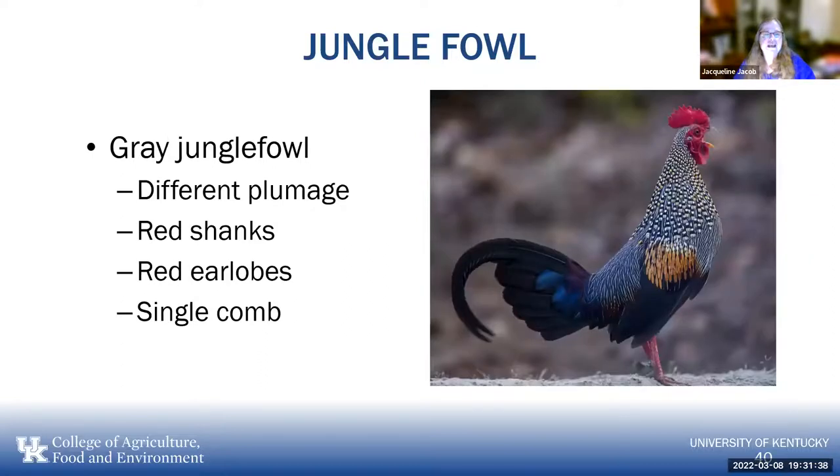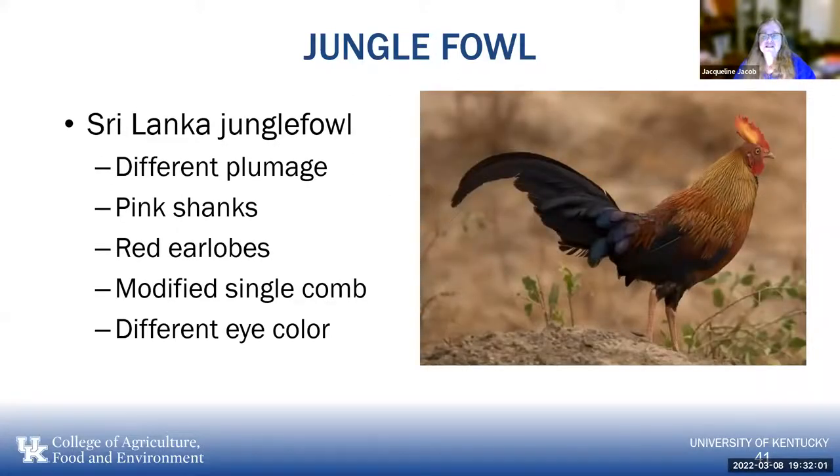So the gray jungle fowl has a different plumage color, and it has red shanks and red earlobes, although it still does have the single comb. So some of the traits may have come from interbreeding with other jungle fowl besides the red jungle fowl. The Sri Lanka jungle fowl may have played a part. Again, different plumage color, pink shanks, red earlobes.